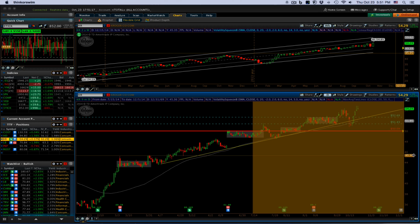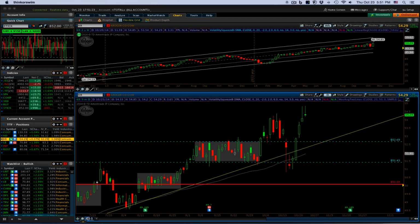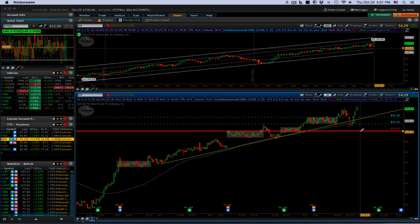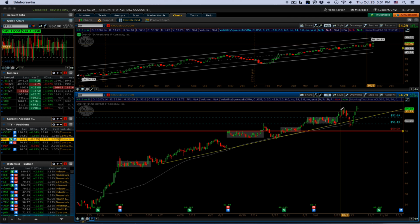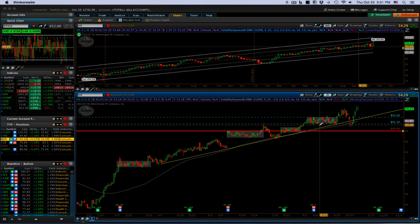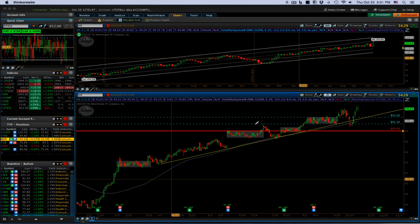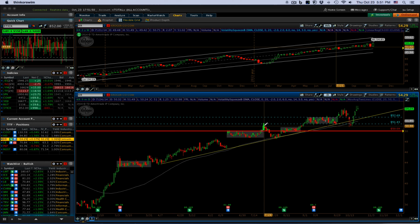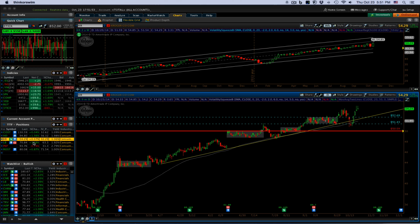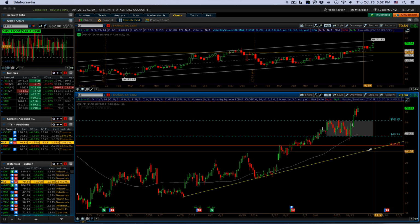Kroger, again, another topping tail today. We had one yesterday, and another one today. Closed up 20 cents, 0.37%. But we are using $50 as our stop. And again, the next level that I would like to see, on a little bit more of a breakout, or maybe a potential higher low and then a breakout, I think we're using would probably be somewhere around 51. All right, 51 being the lows from this 3-day pullback, and also coincides with the highs from back here in the middle of July. So I think that would be a good level to trail stops to. But for right now, $50 is sufficient.